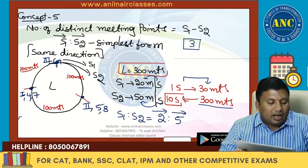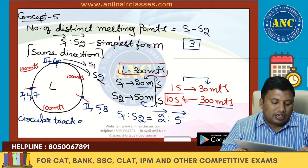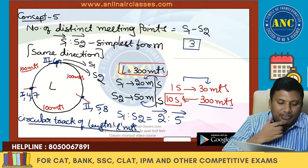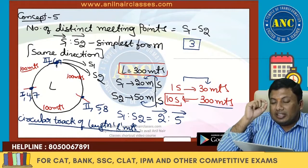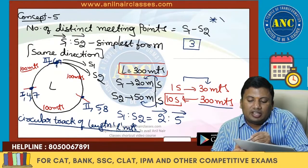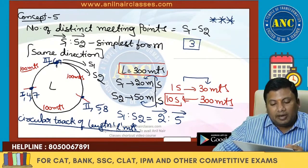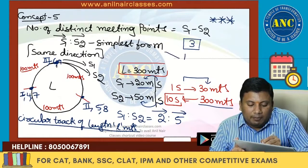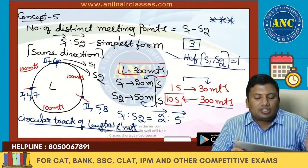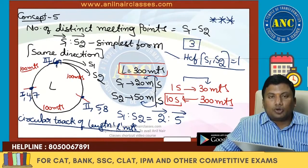Concept number 5, an extremely important concept. In a circular track of length L meters, if 2 bodies start at the same point and move in the same direction, the number of distinct meeting points is given by S1 minus S2, where S1 and S2 are in their simplest form. What do you mean by simplest form? The 2 numbers need to be co-prime with each other. HCF of S1 and S2 should be 1.